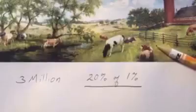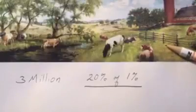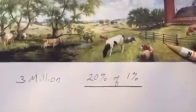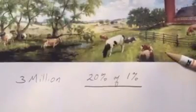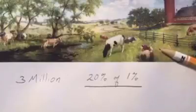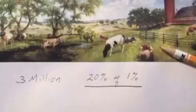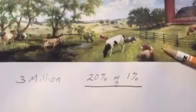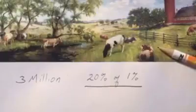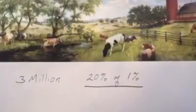How many of you have ever bought milk at the store? All of the milk that you get at the store has been homogenized, right? Do you know what that means? Homogenized milk is milk in which the fat has been emulsified so that the cream doesn't separate.